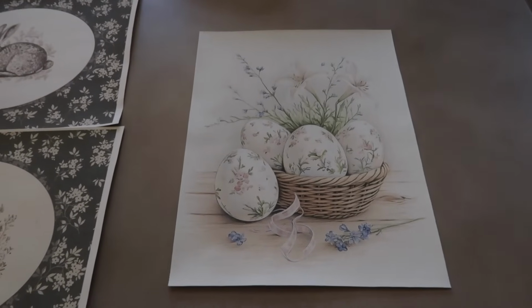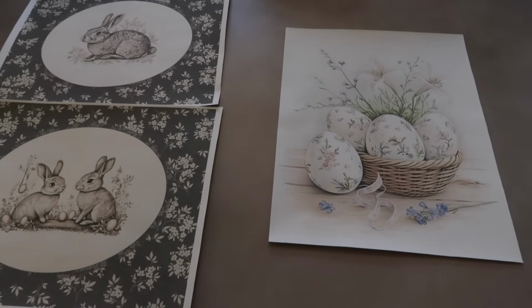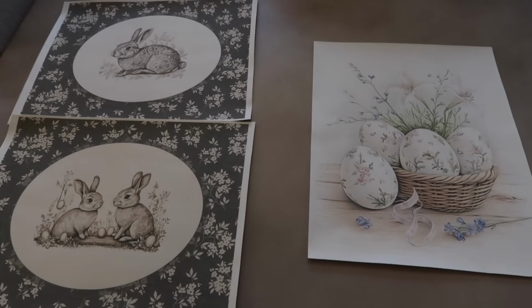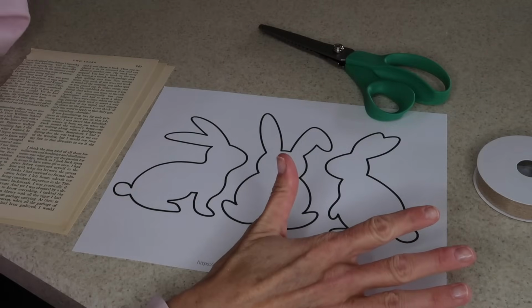So they were from two different Etsy sites. These two were from the same one. This one was from a different one. I will have them linked down below, but it's a really inexpensive, easy way to make your own art that will last, and I will save these for next. So I talked about, I wasn't sure if I was going to use that other garland.